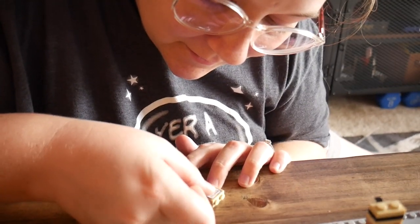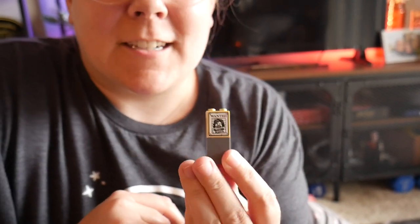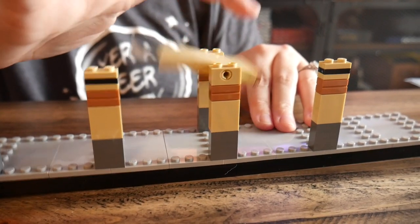So this definitely is Prisoner then? Yeah. It's a little off-center, but oh well. You think the people in the Wizarding World are hanging those flyers up straight? No, they're not. Check this out.